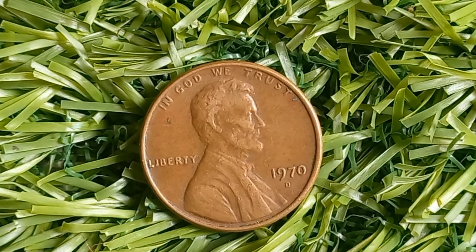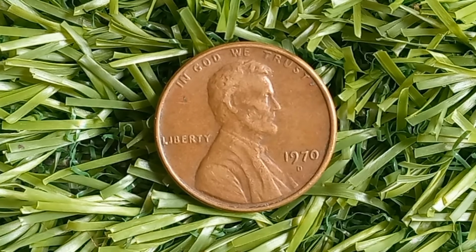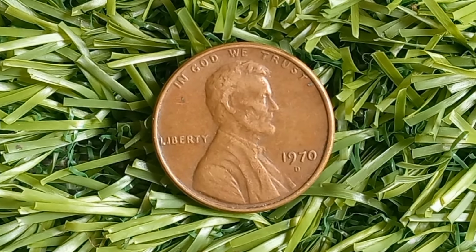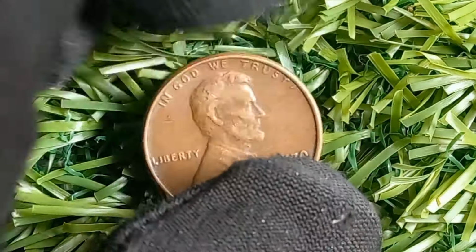And now, let's talk about error coins. Errors can occur during the minting process, and collectors absolutely love these mistakes. For the 1970D penny, there's a particular error that has caught the attention of serious collectors, the double die obverse, or DDO.